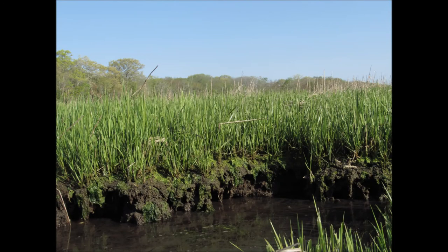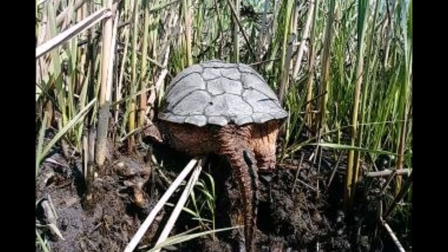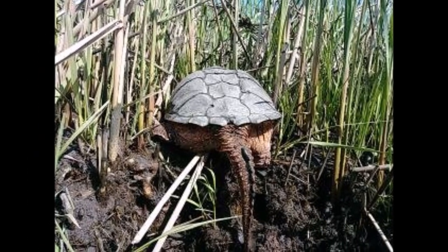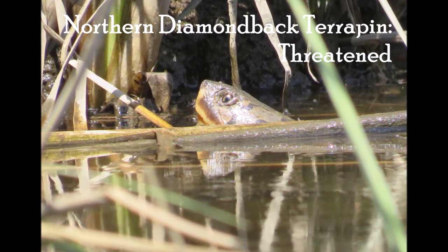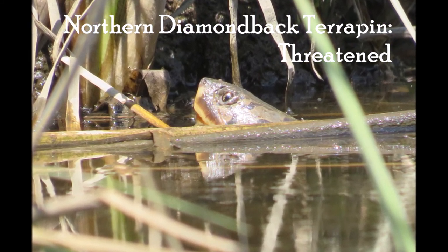Estuaries or coastal tidal salt marshes are home to some freshwater turtles who can tolerate these saline conditions. This includes the northern diamondback terrapin, who exclusively lives in these habitat types.